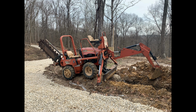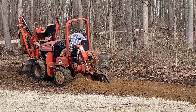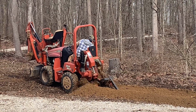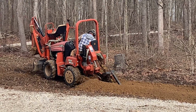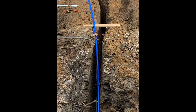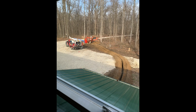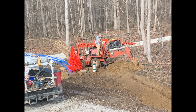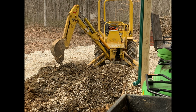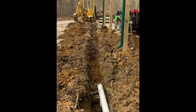So this is February 2020, and the well company comes back to hook up our well and run the line from the well to the house. Man, we were really excited. We're going to have water. I use the termite back here behind the house, and what I'm doing is trenching the gutters that come off the roof. Like I said, I wanted all that water out away from the yard, so I trenched that out to the perimeter drain.